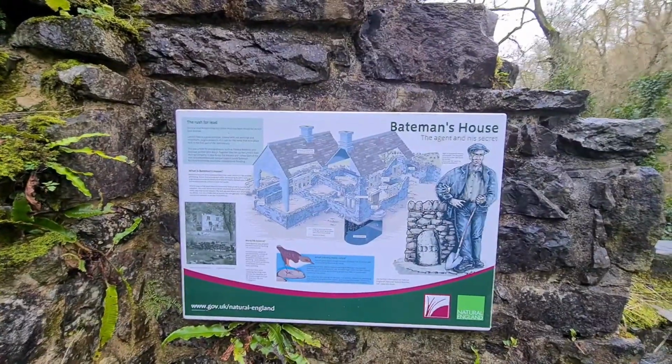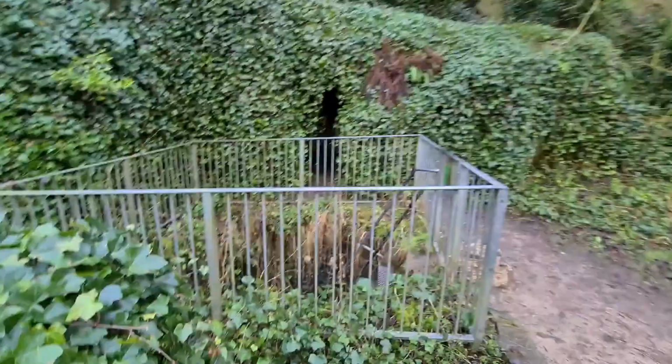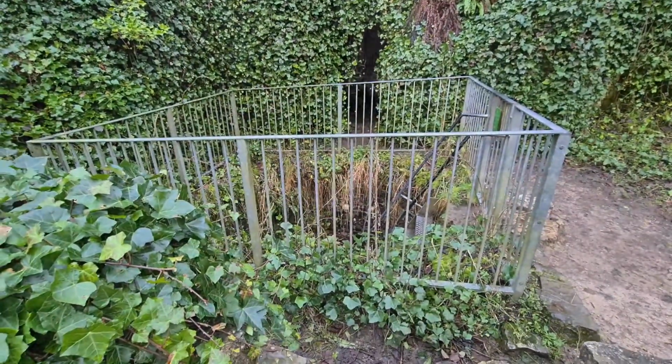Just in the back corner, it shows you that there's a shaft, which is just down there. I'm going to go down and have a look at the shaft with my brand new Christmas present from the wife.